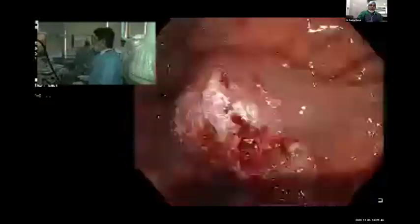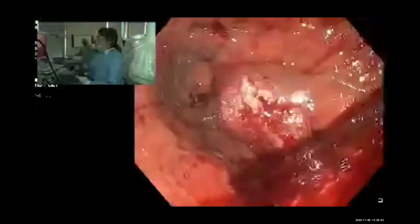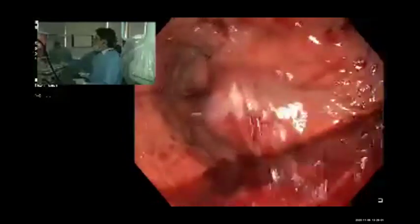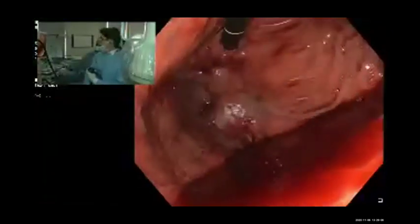You prefer only 10 mm diameter coils? No, I choose according to the size of the varix. If the varix is 8 mm, I use 10 mm. If the varix is 14, then I use 16. If the varix is more than 15, then I use 2 cm. That we learned from the radiologist: you should opt for a coil 1.2 times bigger than the varix diameter. That should be the way you choose the size of the coil.